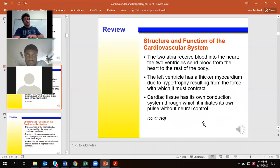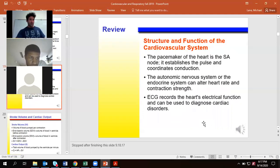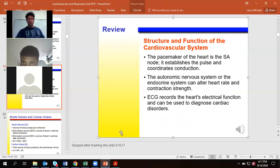So the atria are going to receive the blood into the heart. Left ventricles are going to then pump it to go to the rest of the body. Left ventricle is thicker because that's where we need more strength so we can overcome the pressure in the aorta. And that's going to obviously hypertrophy based upon how much training and the types of training we're making it go through. The heart has its own conductive system that's going to cause it to depolarize. It is slightly linked to our nervous system, but not as much as one would think in a traditional sense.